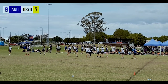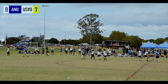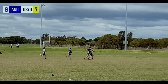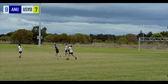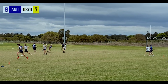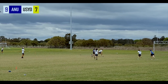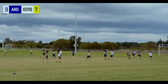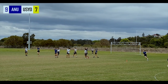So disc is tapped in and play is resumed. And forcing them to throw flick with a big flick hook. Yeah, and well defended. University of Sydney's line now. And forcing that flick. And a lovely hand block there, almost a Callahan. And oh, just quite missing out there.